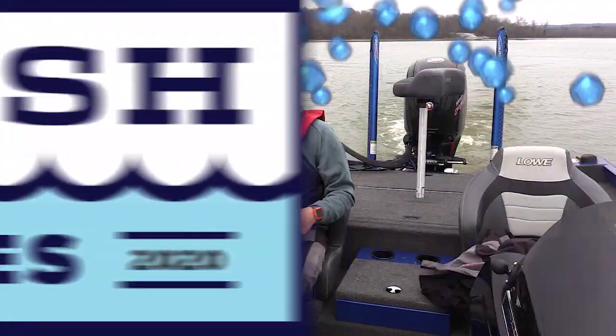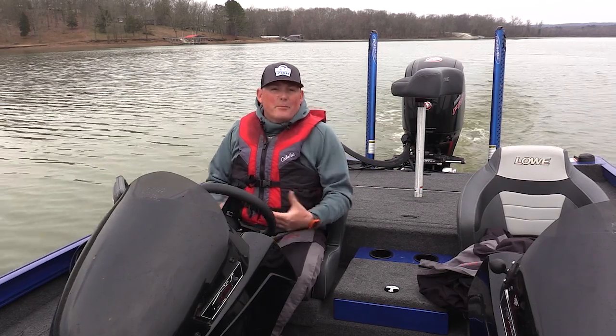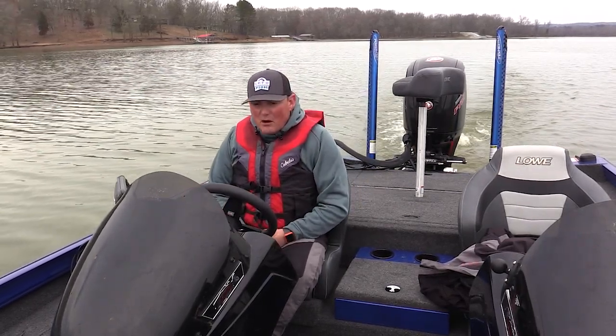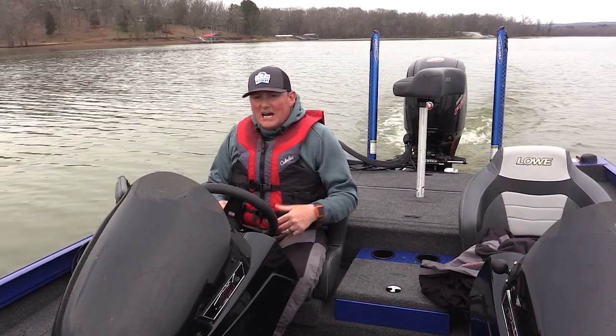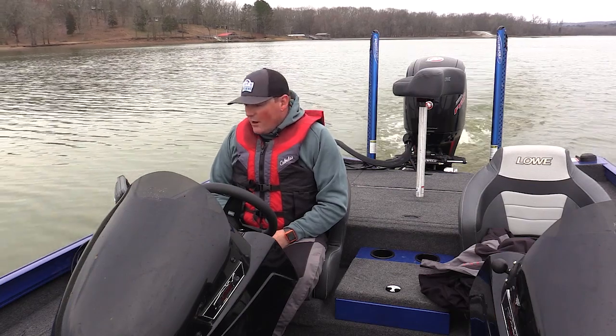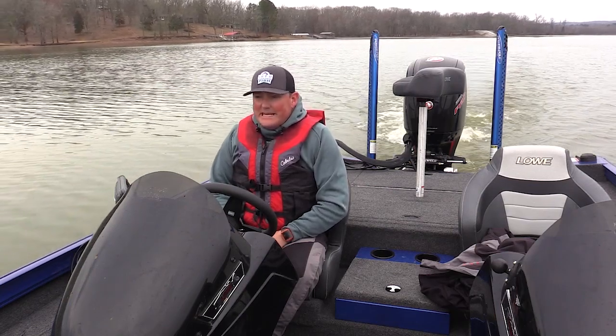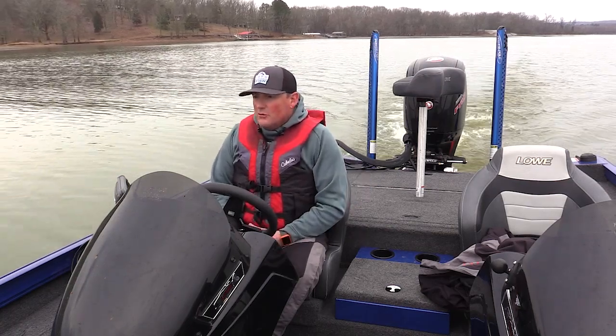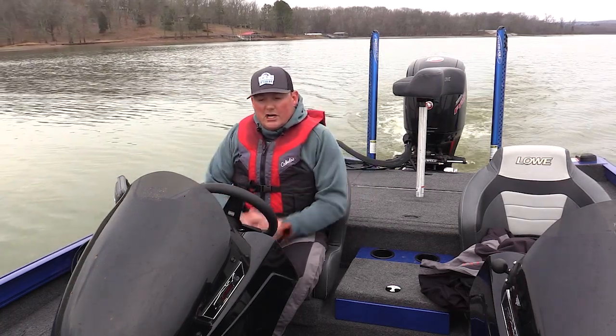Stick with us. Guys, it's early spring. The water temperature is 50, ranging from about 52 to about 54. The lake is coming up. As always in the Southeast, it has rained for many days. It's supposed to rain again today and for the next several days, so we're dealing with varying water color.